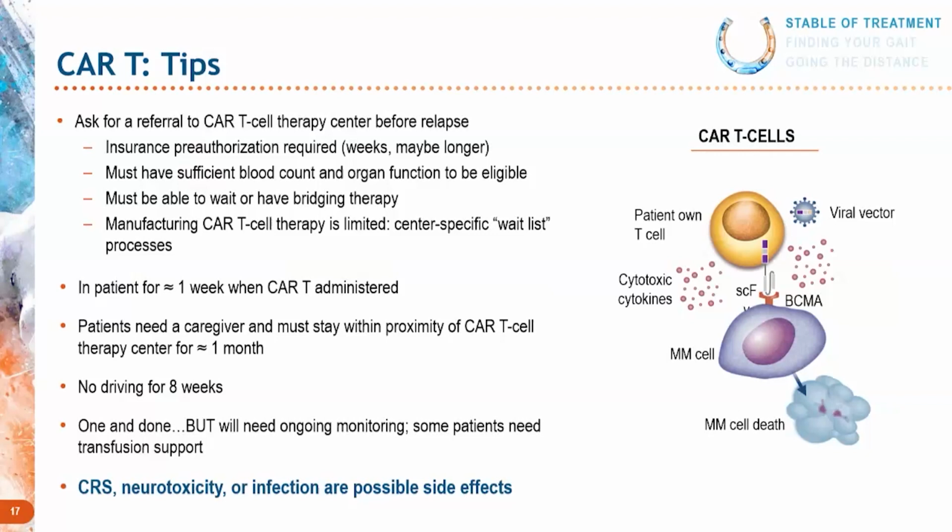Like I said, if this is something you're interested in, and again, this will be available for patients who are less treated, make that referral early on. There is an insurance process. And as was mentioned in the earlier session, I'm not really seeing insurance companies deny this treatment, but there is some time that is needed to get that insurance approval. So make that relationship early on before you need treatment.